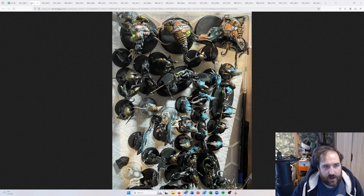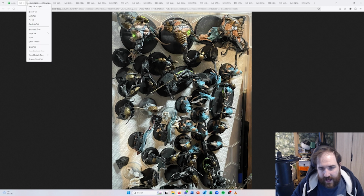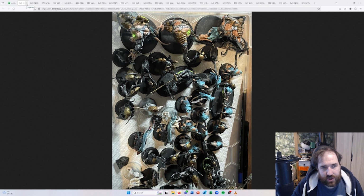Let's close these just so I know where I'm going. So the Skaven are still untouched. I will go back and finish them. I know exactly what I'm going to do with them. They're going to get desert bases. It's all this gold and blue, and it just looks really good. And I'm generally happy with where it's going. I just need to finish it at some point.